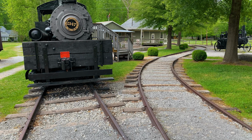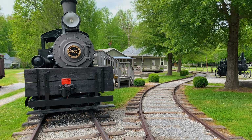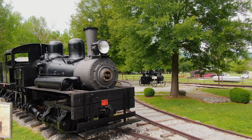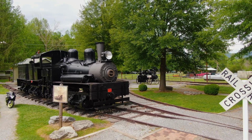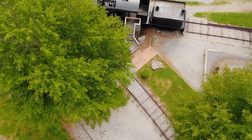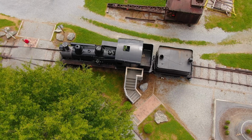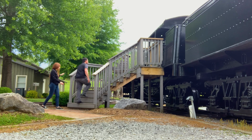But this is exactly how the Little River Lumber Company would haul the logs and the timbers out of the Elkmont area. And that right there is the star of the show. That's Shea engine number 2147, a 70-ton Class C locomotive built all the way back in 1909. You can walk up these stairs over here and go look inside.